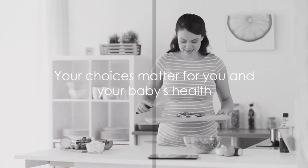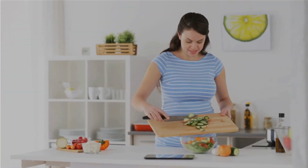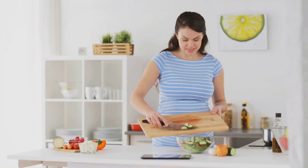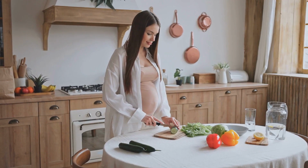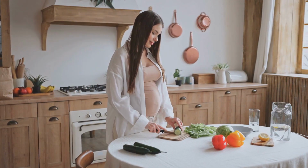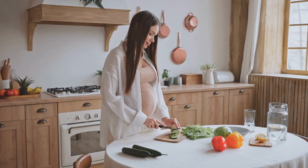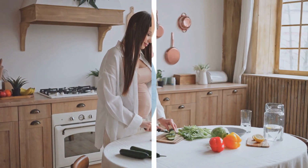Just remember, pregnancy isn't about perfection. It's about making the best possible choices for you and your baby. So while you might occasionally crave that extra cup of coffee or a rare steak, it's important to remember the potential risks. Remember, what goes into your body directly affects your baby's development, so choose wisely.